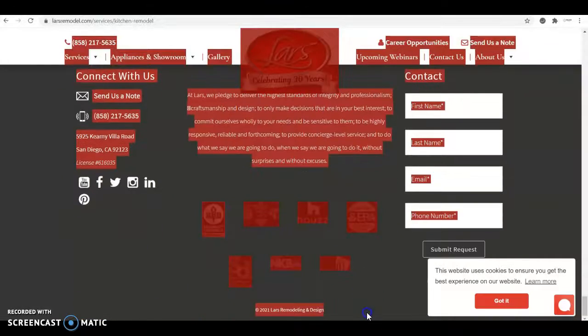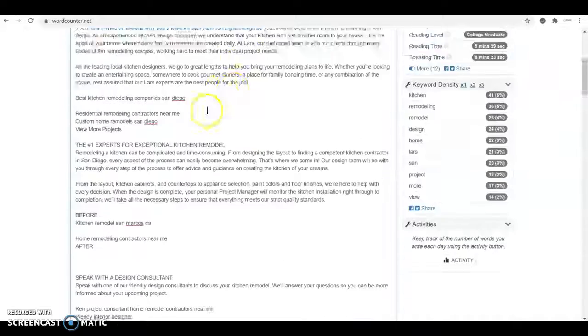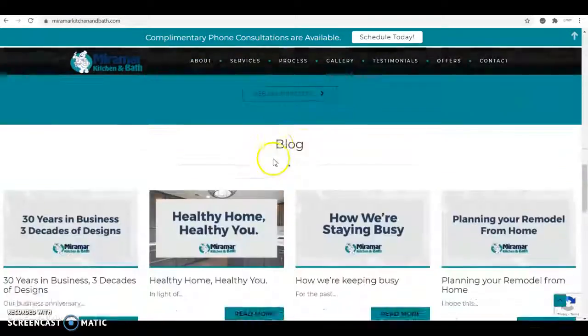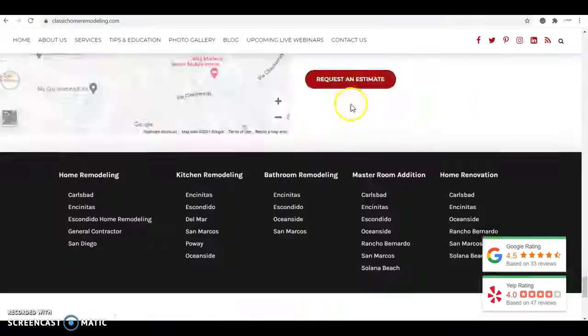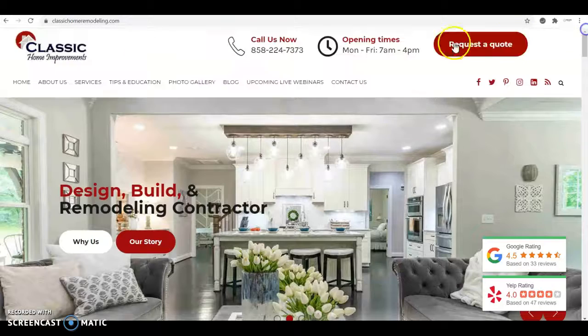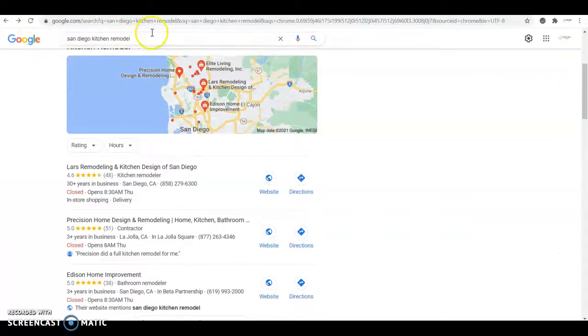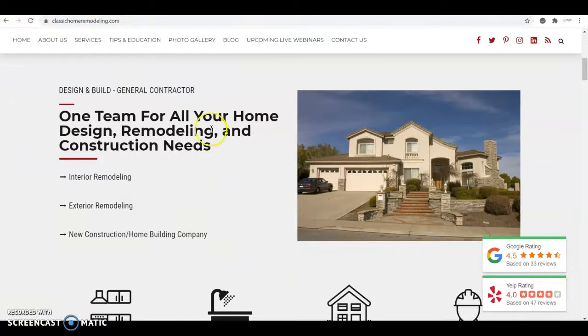So as you see here, Lars Remodel have a lot of content as well. It's one of your competitors. These guys have about 1,500 words of keyword-rich content. Miramar Kitchen and Bath also have a lot of content, a lot of pictures, all right? So all you need to do is put 2,000 words of keyword-rich content over here, and you'll be beating them on that aspect with no problem. Keywords are basically the terms that people are looking up regarding your services. So you just do research on which ones they're looking up the most, and then you drop them into that content several times.